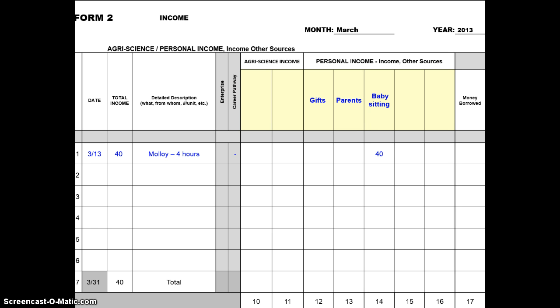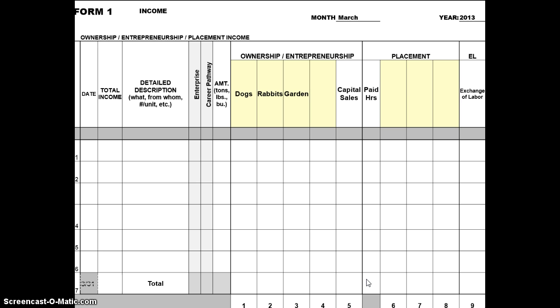Then that's all for the month of March on Form 2. So we're going to close it out. Make sure you get the last date of the month. Bring your $40 down. Bring your $40 down here. Then for Form 1 for March, we don't have anything, so we're going to close that out, get the last date for the month, get the 0 down here, and we're good to go.